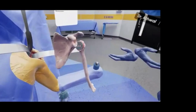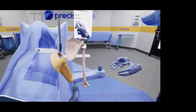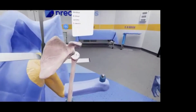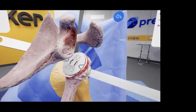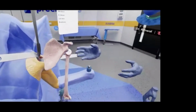Here you can really see that erosion pattern nicely. It is somewhat biconcave superiorly, so an E2 glenoid. And so a full wedge or half wedge for both of you, preference or whatever fits better. I know you get more lateralization with the full.